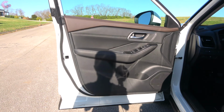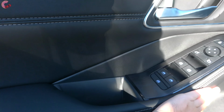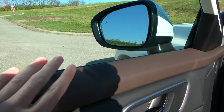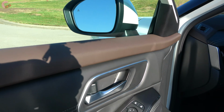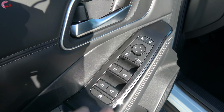Now, turning over here to your door trim, it is very nicely finished. We have a leatherette material across the armrest, as well as all through the middle areas with this color contrast stitching detail. The top is going to be soft touch, and when you choose the black interior option, the top of the door trim as well as the top of the dashboard will be finished in brown, which adds kind of a nice classy touch. Now, as far as your windows, they're going to be one-touch auto up and down for the driver only.